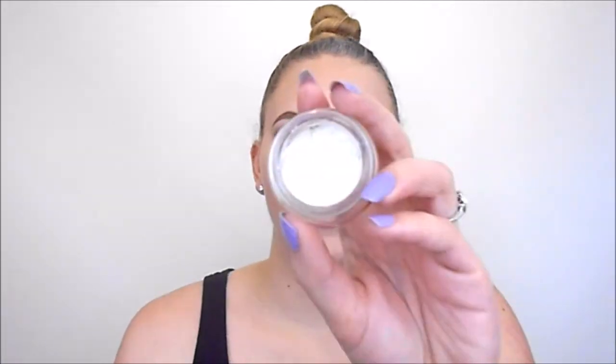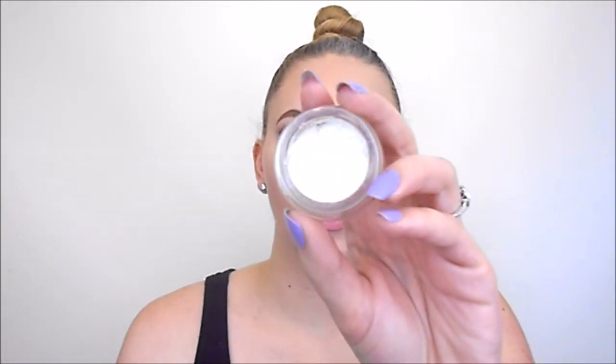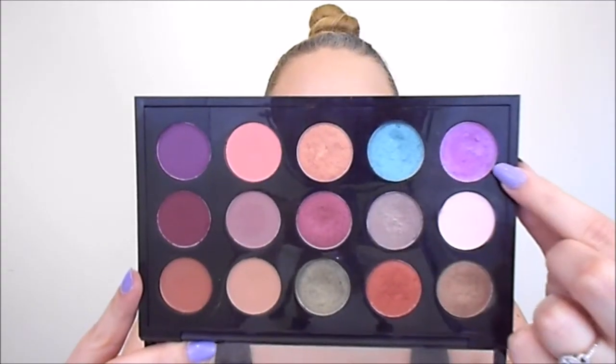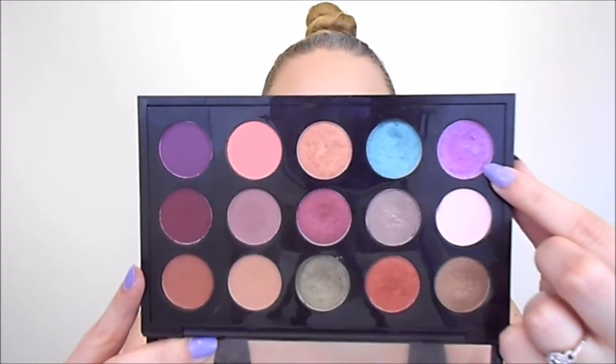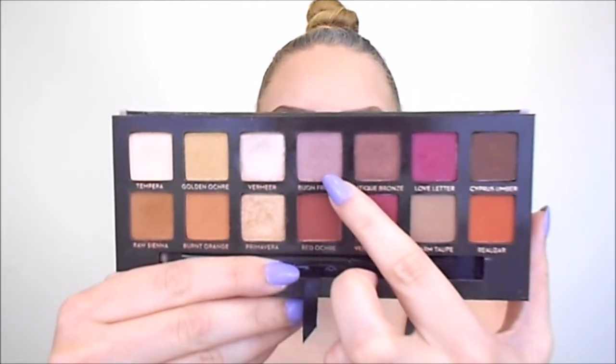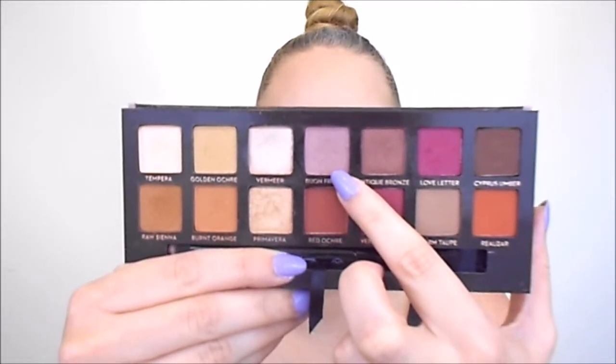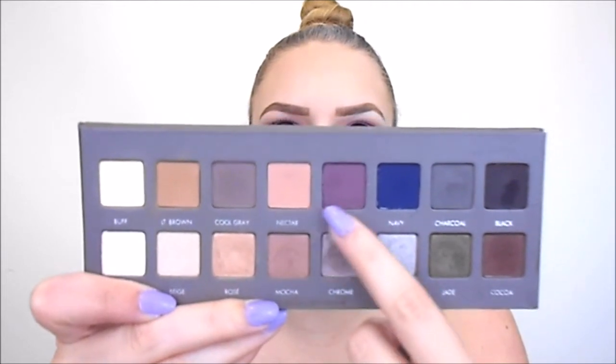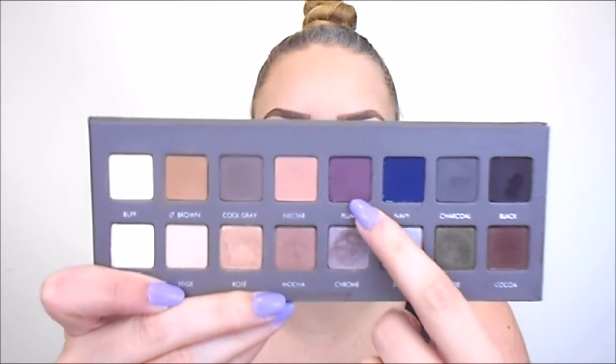Here's today's look using my single shadows of the month. As a base on my lid, I'm using the Maybelline Color Tattoo in Too Cool. On my lid, I'm using MAC Stars and Rockets. In my crease, I'm using Anastasia Buon Fresco. From the Lorac Pro 2, I'm using Nectar as my transition color and Plum as my outer corner color. Here's what the eyes look like up close.